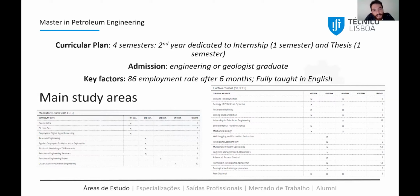The thesis is normally a follow-up of the internship for most of the students. If the internship is done in a research institution, it's 100% the case. The thesis is just the follow-up of the work.